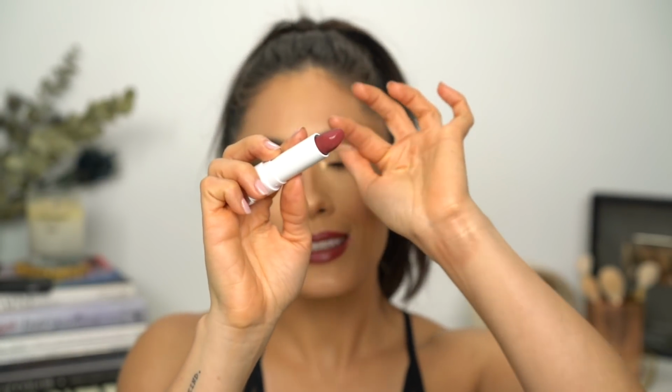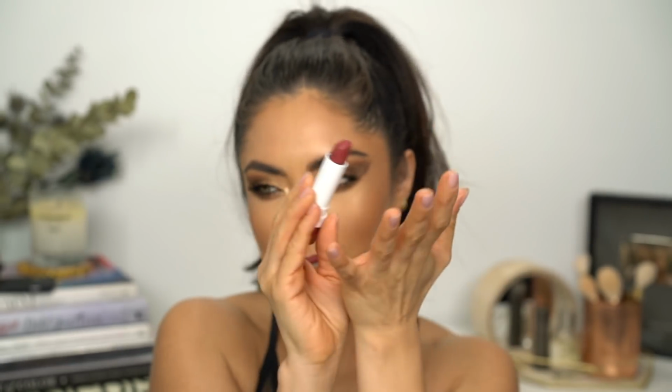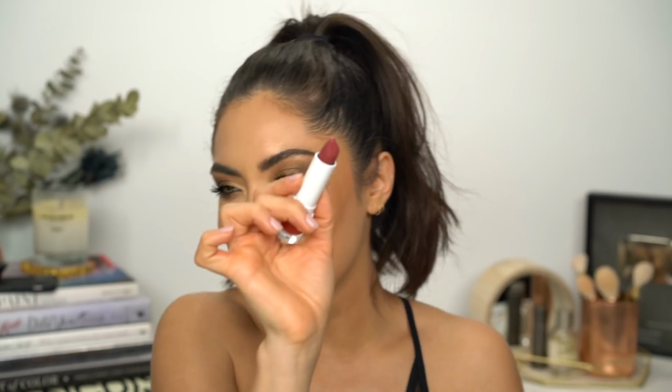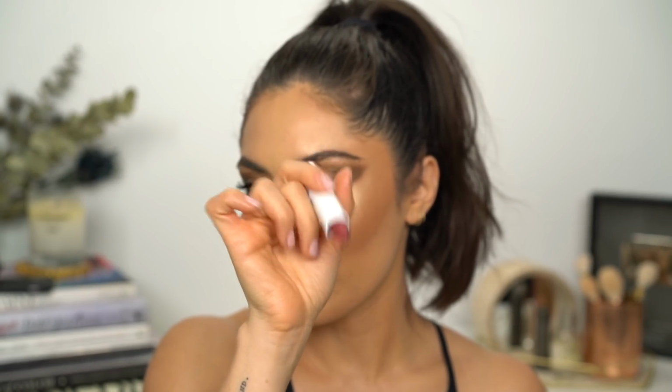The bullet is exactly like the Dose of Colors lipsticks, which had me thinking it might be the same, what is it called? Like product filler person, the person that makes the bullets. Same manufacturer, because it's the exact same cut on this bullet. So if this came in a nude, I think it would be amazing. The nudes that they came out with come in a different formula. It's more like a lip balm, like a tinted lip balm. They look like this.